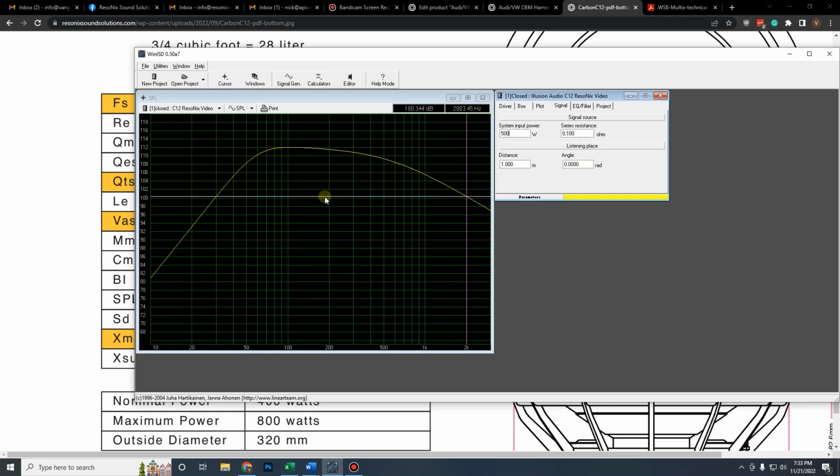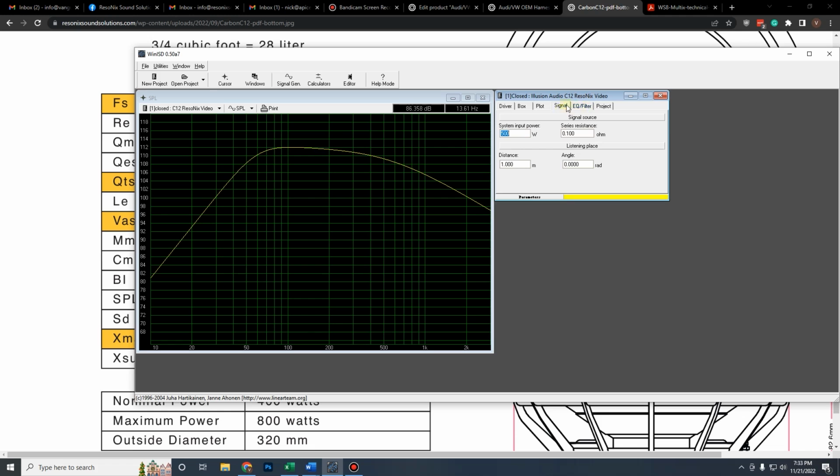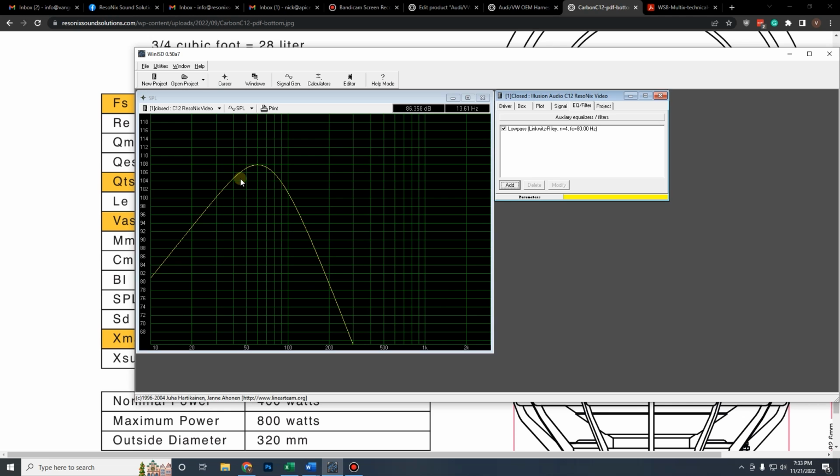This is as if you measured this speaker in the middle of the sky, or in an anechoic chamber where there is no room gain. There are ways to simulate room gain, but we're not going to get into that right now. So let's say you're like, oh, I'm going to use an 80 hertz low pass filter. You can go over here to EQ and filter, hit add, do low pass, and select your filter type. Linkwitz-Riley 4th orders are popular. Since it's 4th order only, you actually don't need to change the order number; it's going to automatically do it. We could put in 80. And this is our theoretical response in no room.